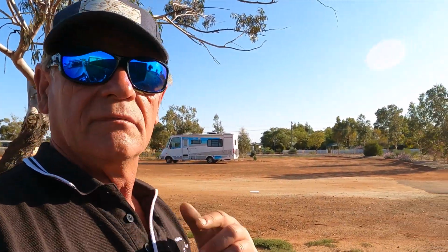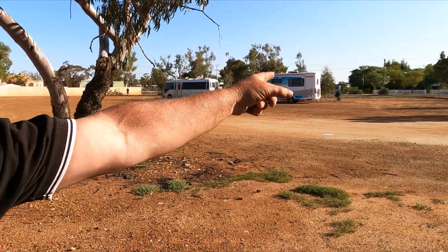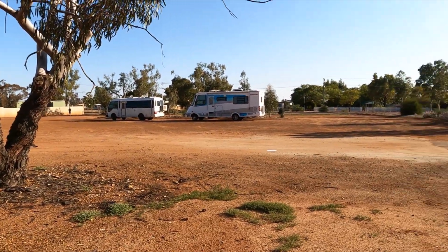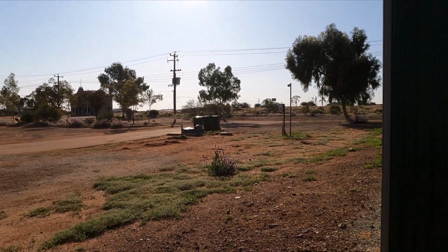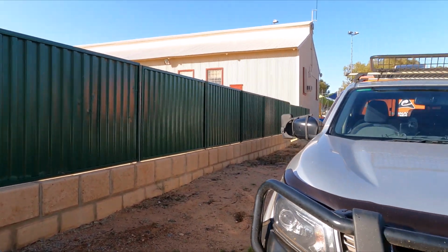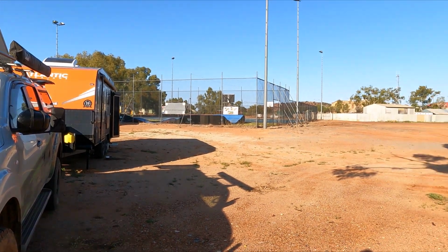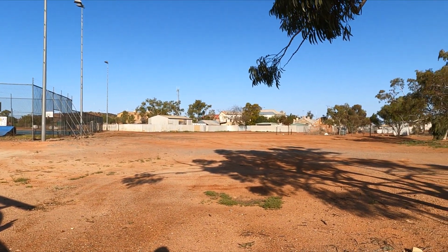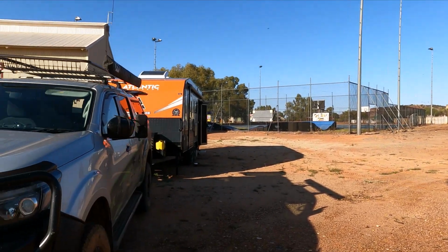Right, we're in Cue. This is on Robertson Street, just along there. And we've got RV dump points behind the town hall. And it looks like there's a bit of a skate park there for the kids. This is 48-hour free camping around here. So yeah, just parked up here for one night.